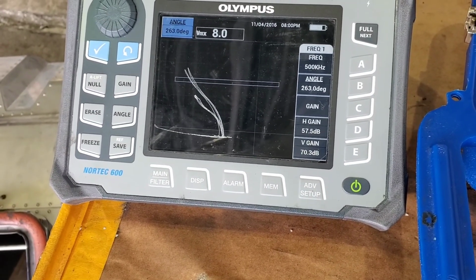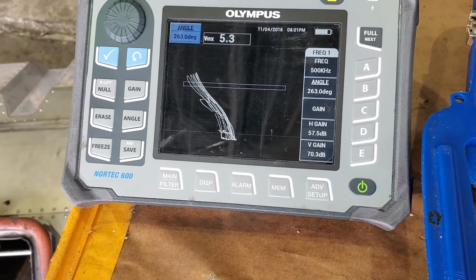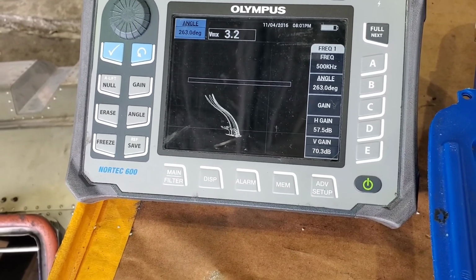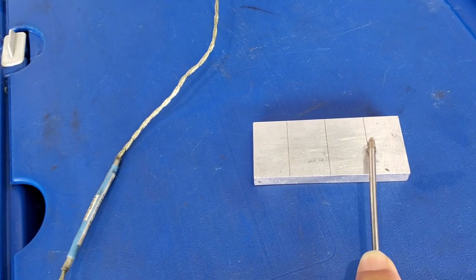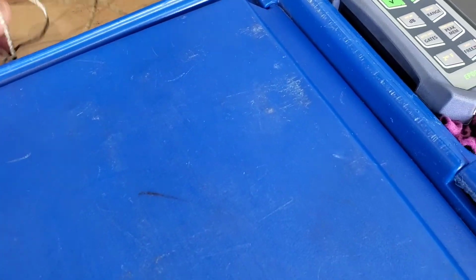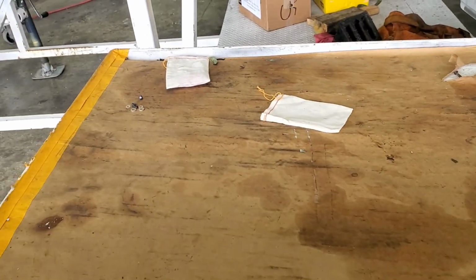Anything vertical like that is considered a crack. There's a small one, bigger one, and a real big crack right here. See? That's it. That's all we need to know. We get a vertical line. So let's check it out.